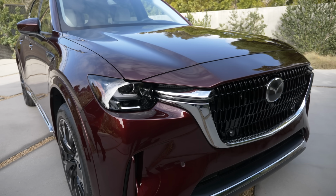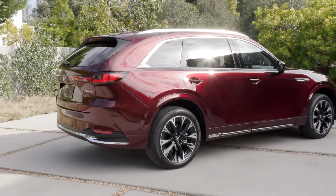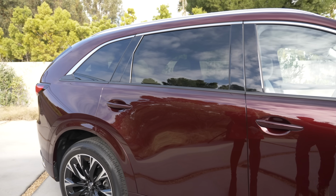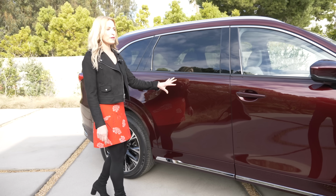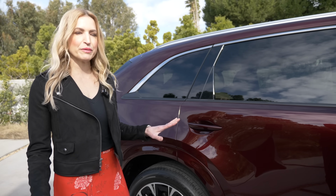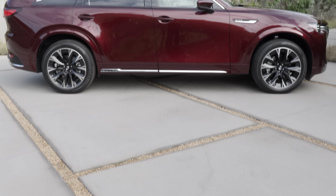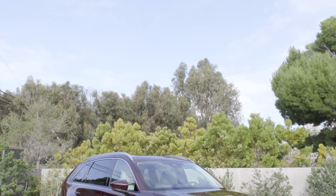It's striking looking. So one of the design features is this chrome strip that goes up and over the glass, and the bottom is black, and the top is chrome, and that was done to make the vehicle look like it has more of a presence. And I like that they went with body colored door handles. They didn't go with chrome. You know, it's a real balance, which you always see with Mazda vehicles. You're probably wondering, is this bigger than the CX-9? It is. It definitely offers more space.